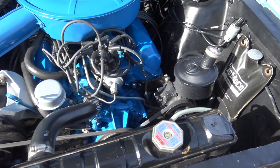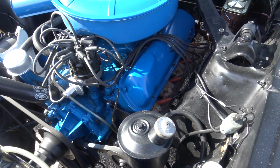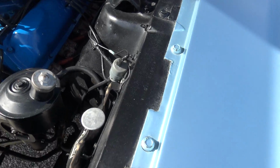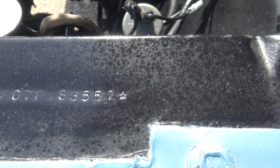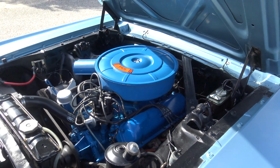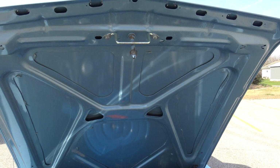Engine compartment looks great. The paint on the motor looks real nice. It runs excellent. It does have dual exhaust. Factory F-code 260 car. Bottom side of the hood is painted just as nice as the rest of the car.